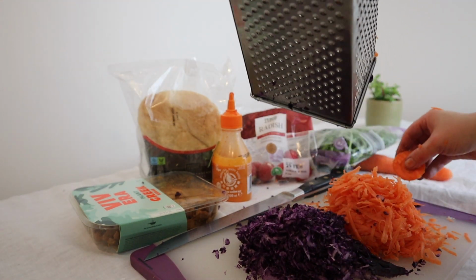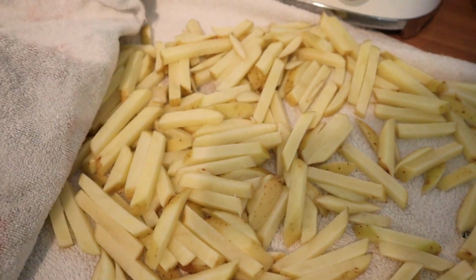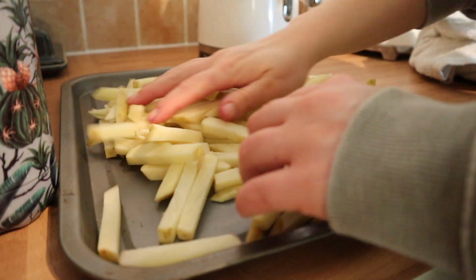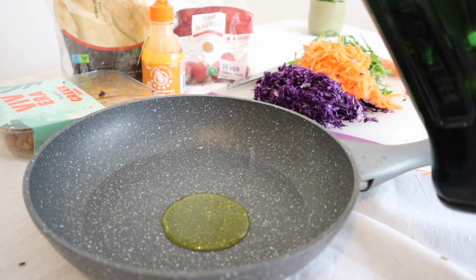With our vegan kebabs, we also have some homemade chips because it is a Friday, and as I said, you've got to get down on Friday. Again, I dried them after Lawrence did his little concoction throughout the day, and then I threw them in the oven, and now I'm frying off the vegan kebab.